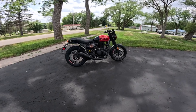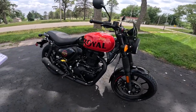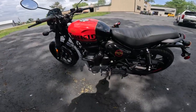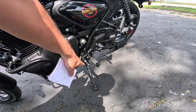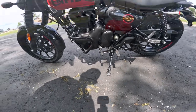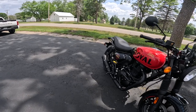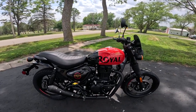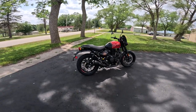I love the lines. Let's go through the specs right quick. 349cc, single overhead cam, 9.5:1 compression, and of course it's got the wonderful Royal Enfield 5-speed transmission. Now look at the linkage on this one. The pegs are back farther. Kind of a nifty little thing there, isn't it? I just love the little details there. This particular motorcycle weighs 399 pounds with a full tank of fuel. It's 181 kilograms. Has a 3.5 gallon gas tank. That's about 13 liters. 3.5 gallons, you're getting 60, 70 miles a gallon. It's a pretty good range.